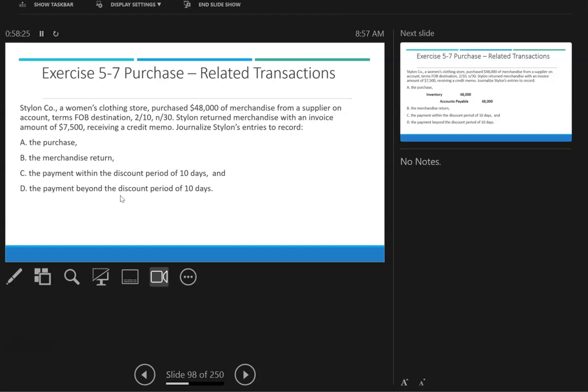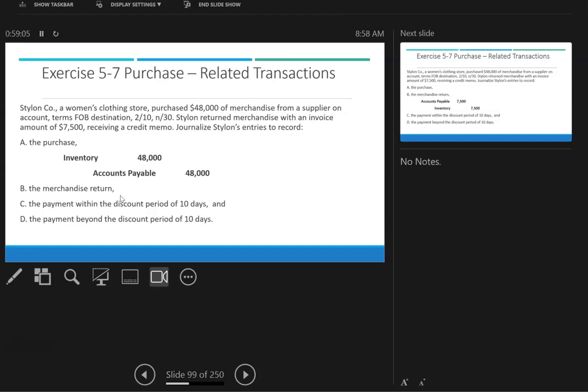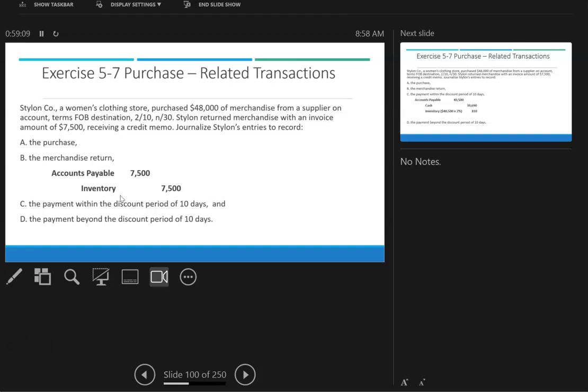Stylon Company, a women's clothing store, purchased $48,000 of merchandise from a supplier on account, terms free on board destination, 2/10 net 30. Stylon returned merchandise with an invoice amount of $7,500, receiving a credit memo. Journalize Stylon's entry to record the purchase, the merchandise return, the payment within the discount period, and then the payment beyond the discount period. The first thing we do is debit inventory, credit accounts payable for the purchase. Straightforward. When we return inventory, we debit accounts payable, credit inventory for that which we're returning.